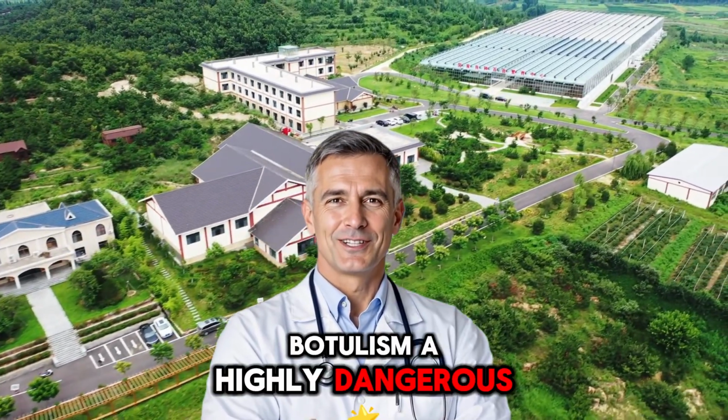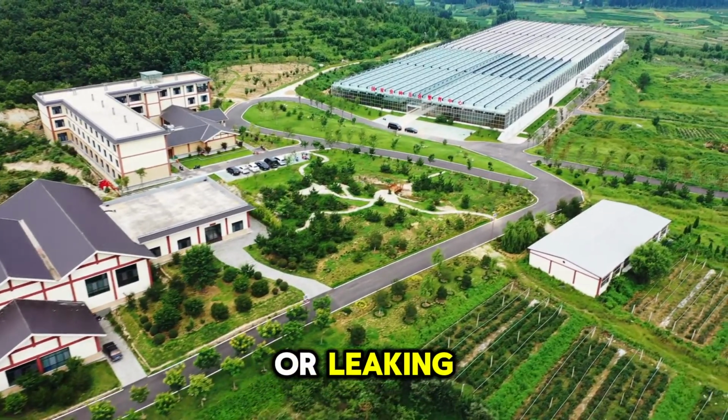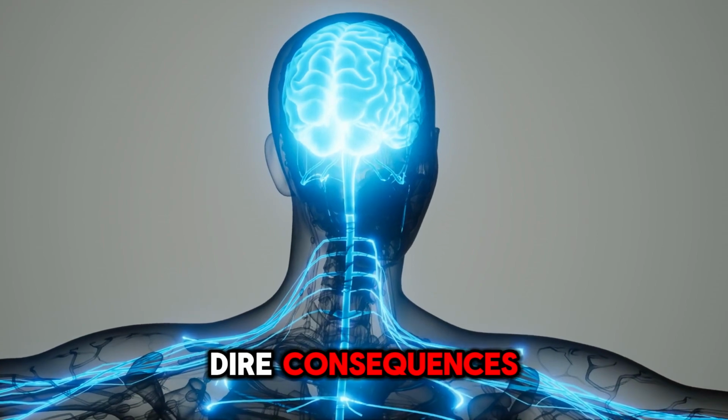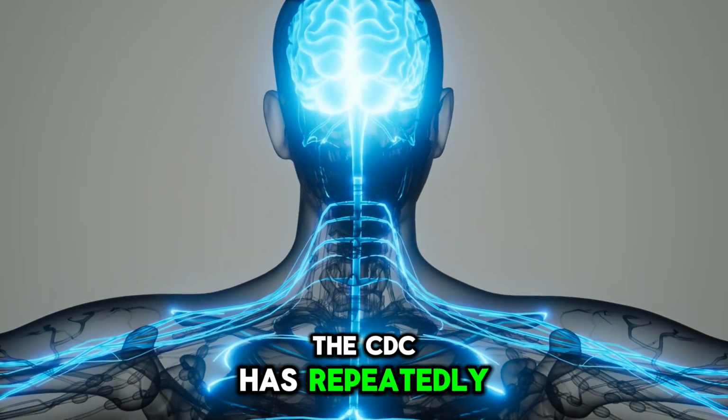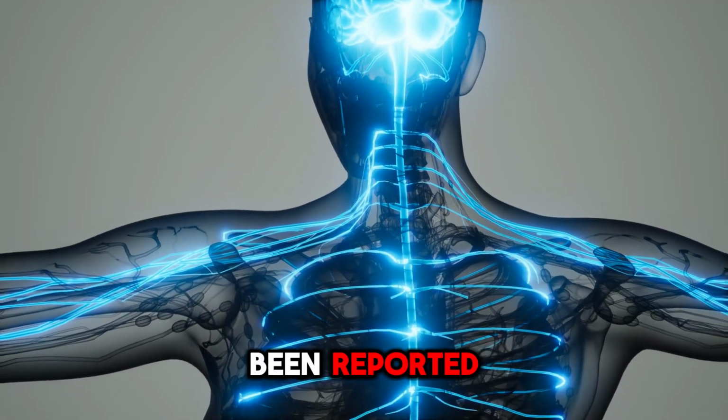Botulism, a highly dangerous bacteria, is another risk. If a can is bulging or leaking, it must be discarded immediately, as consuming it could have dire consequences. The CDC has repeatedly warned about this issue, and numerous unfortunate incidents have been reported.